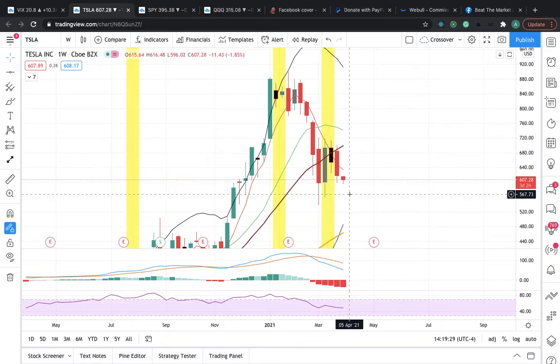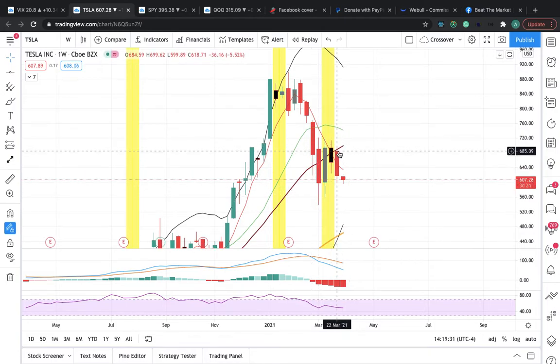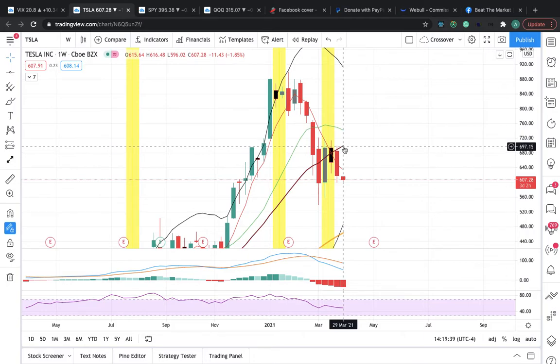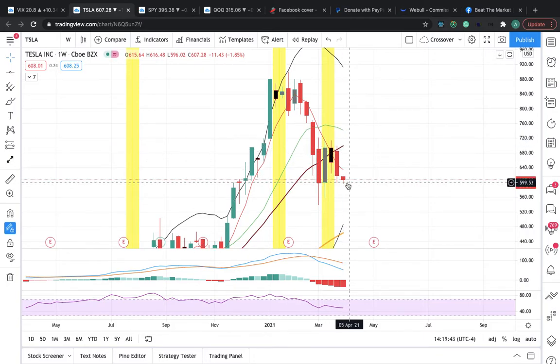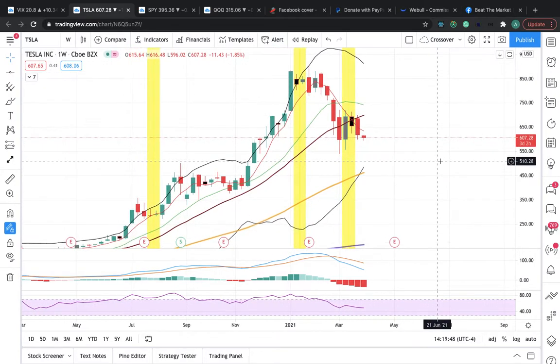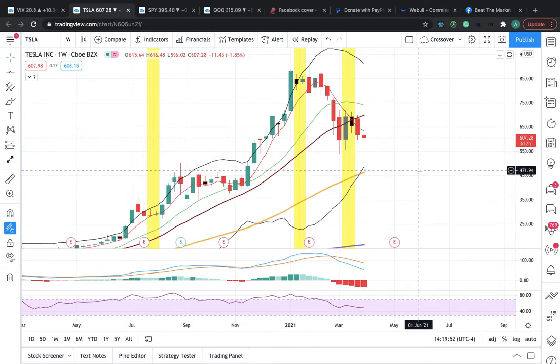Now it's going lower. That is, to me right here, when it retests, because up here, the 20-day moving average was support. Broke down, retested it as resistance, and got rejected, and it's continuing lower. That is a bearish confirmation, guys. So to me, looking at the weekly chart, Tesla, I'm very bearish on Tesla. I might even look to get in some puts. I don't know, just an idea.